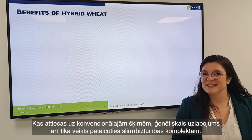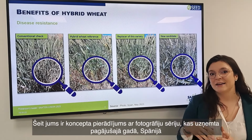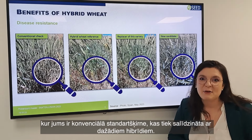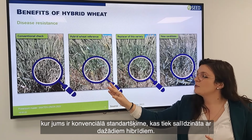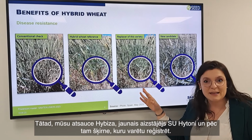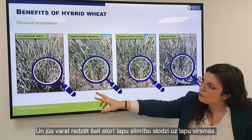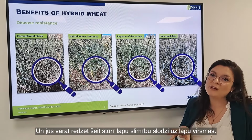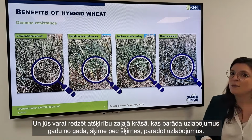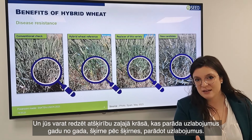As for conventional varieties, genetic improvement was also made through the disease-resistance package. Here you have the proof of the concept with a series of photos taken in Spain last year, where you have the conventional check compared to the different hybrids. So our reference, the new replacer, and then a variety that could be registered. And you can see in colors the pressure on the canopy with the leaf diseases. And you can see a difference of green showing the improvement year after year, variety after variety.